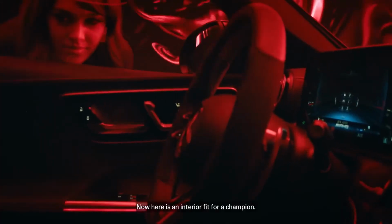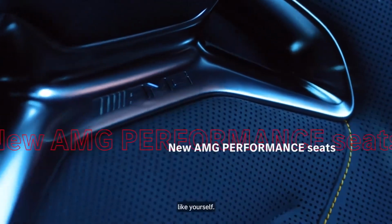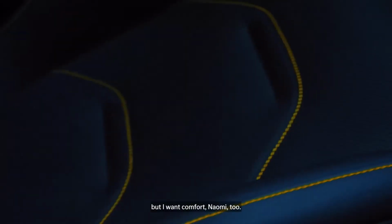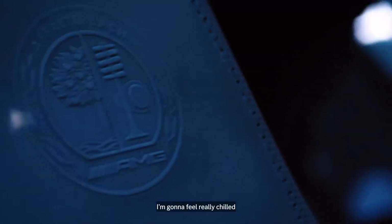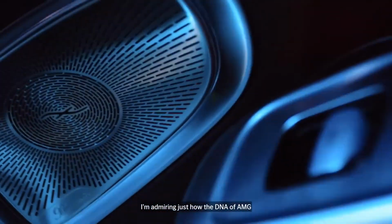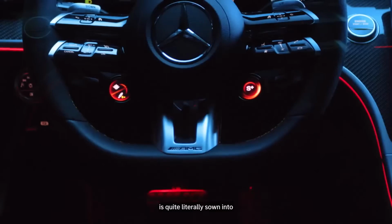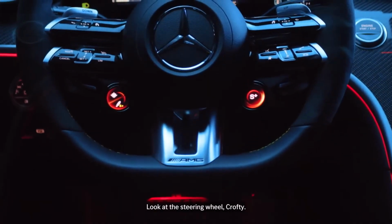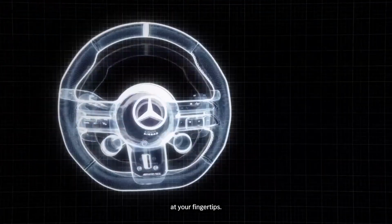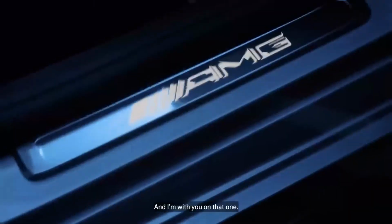Now here is an interior fit for a champion. Yeah, but not just a champion racer like yourself. This is fit for everybody. I want performance seats, but I want comfort, Naomi, too. I'm going to feel really chilled in this cockpit. Okay, well, while you're chilling, I'm admiring just how the DNA of AMG is quite literally sewn into the heart of the car. Look at the steering wheel, Crofty. It looks like you've got all the important functions right at your fingertips. And now that's what I, as a driver, really want. And I'm with you on that one.